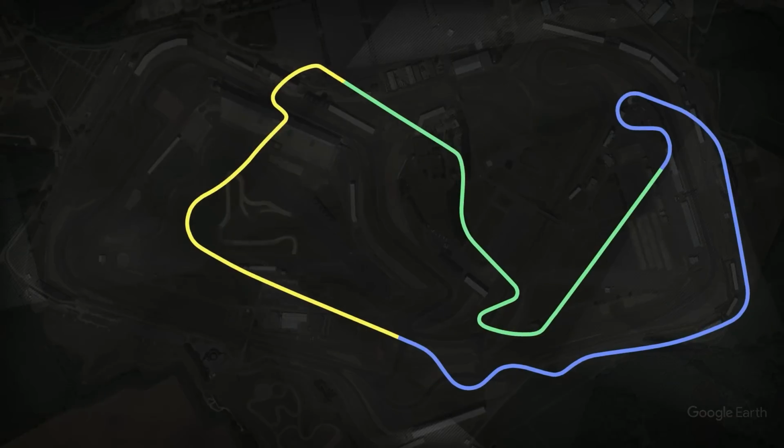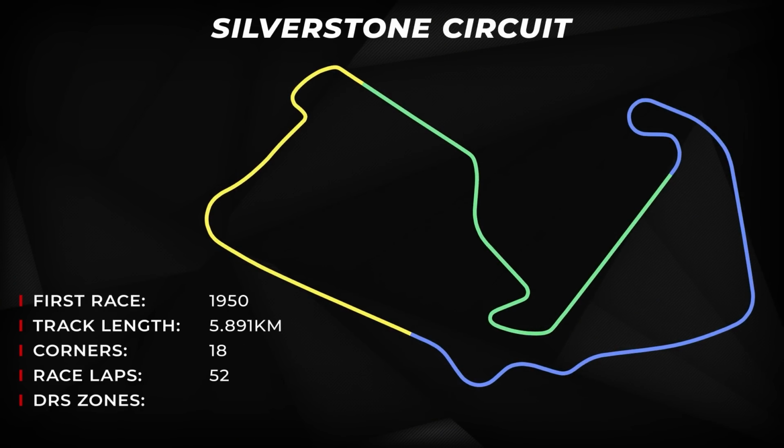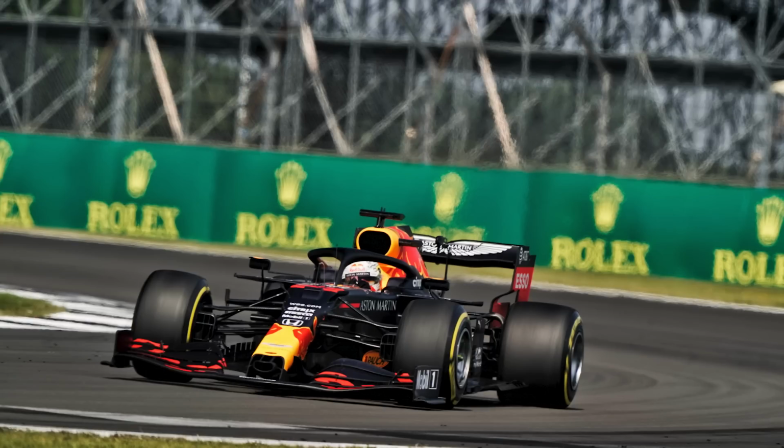A lap of the famous Silverstone circuit is 5.891 kilometres long. If you work in miles, that is 3.66 and is made up of 18 corners with 52 laps scheduled for Sunday's race. And the race lap record is held by Max Verstappen, who posted a 1:27.097 back in 2020.